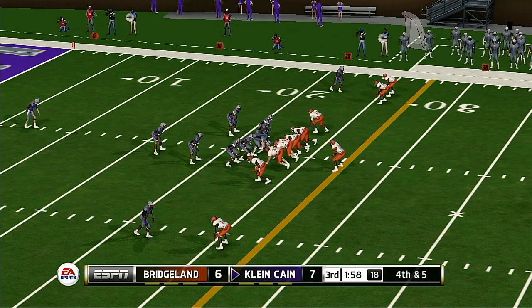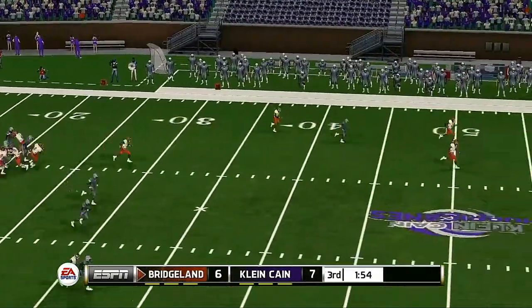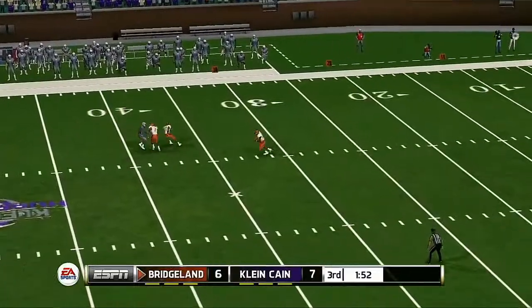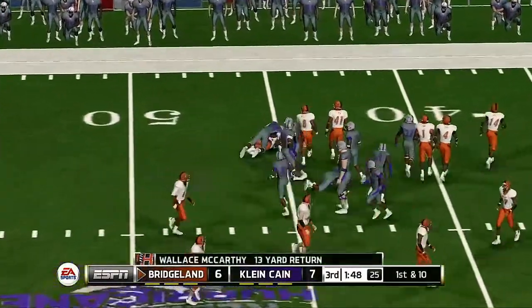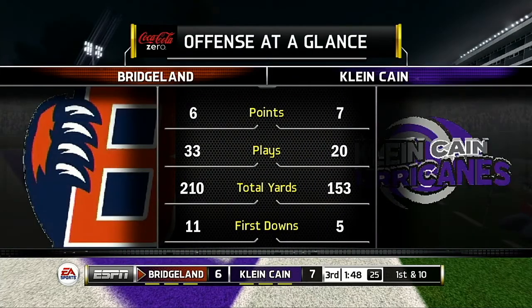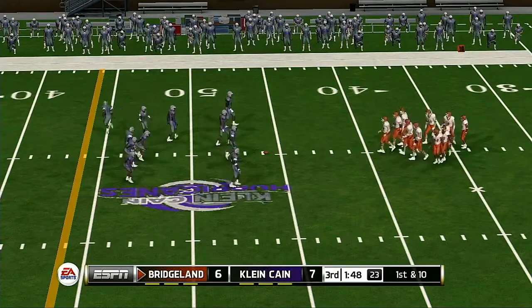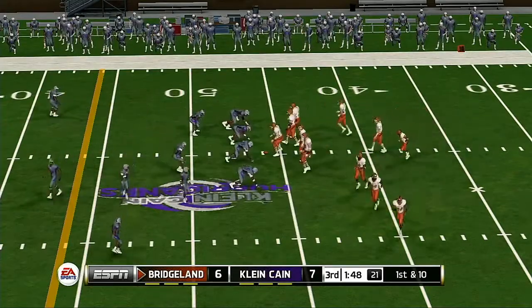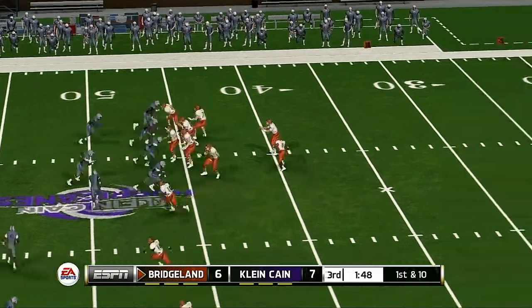McCarthy is the deep man awaiting the return. They get this one off, and it's a beauty. McCarthy takes it at the 33, and down he goes at the 46. Everywhere we go in college football, everybody's got a T-shirt that says finish, finish, whether that means finish the game or finish the drive. Right now, this offense is moving the ball, but they're not finishing the drive. They got to execute better down closer to their opponent's territory.